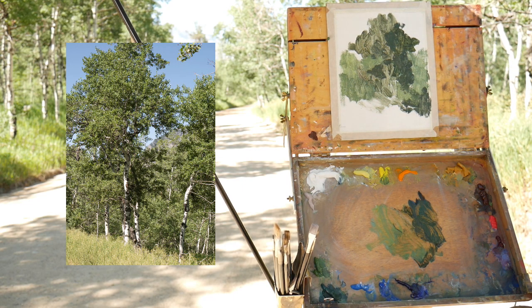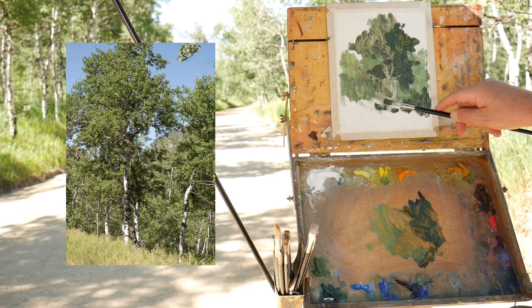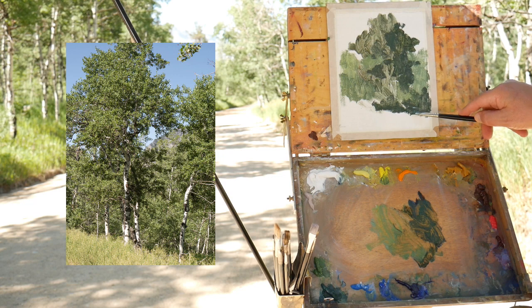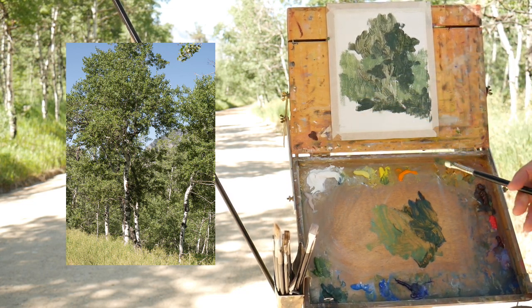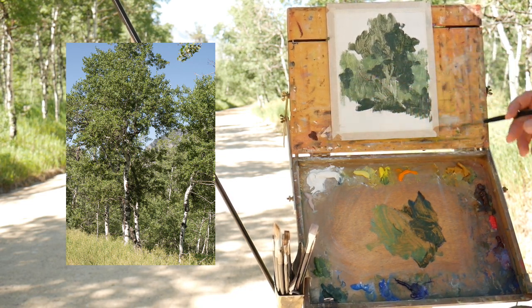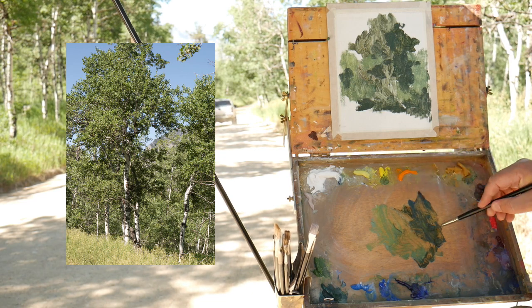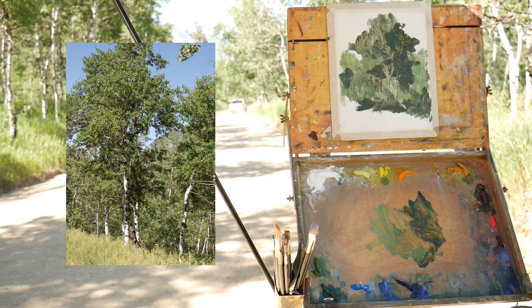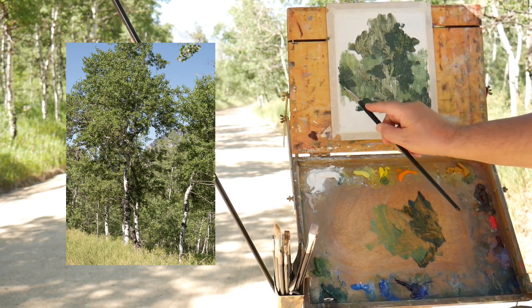And I can't believe it, here comes another car. I swear it's a conspiracy. I'm parked right off the side on this dirt road. I'm sure I'll still be okay, but of course you always like to be parked off the side of the road when it's not a busy road.